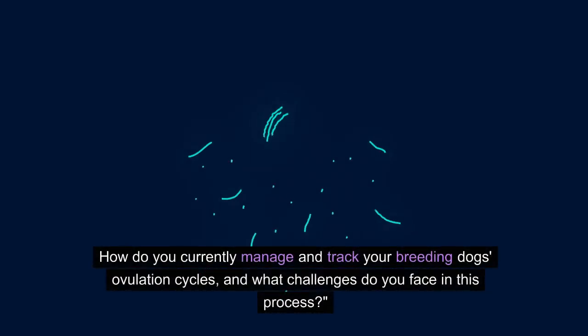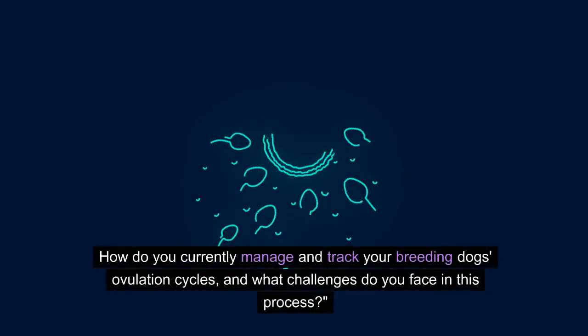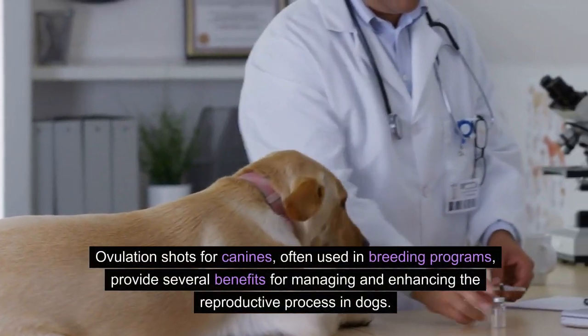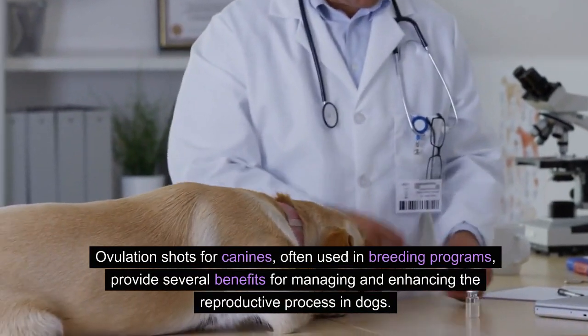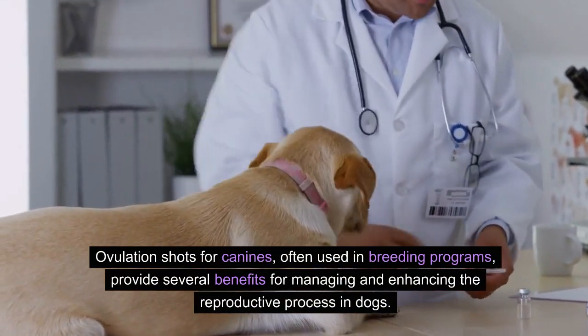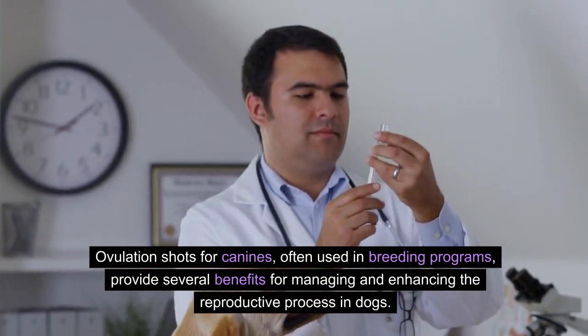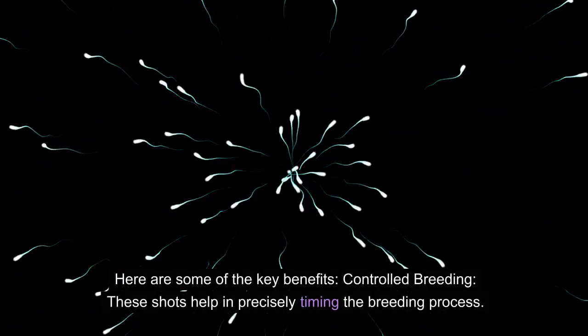How do you currently manage and track your breeding dog's ovulation cycles, and what challenges do you face in this process? Ovulation shots for canines, often used in breeding programs, provide several benefits for managing and enhancing the reproductive process in dogs. Here are some of the key benefits.